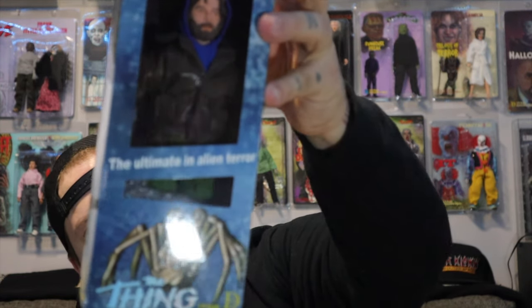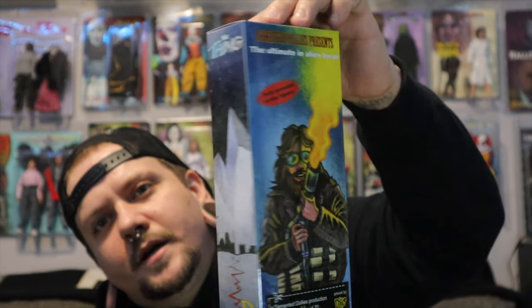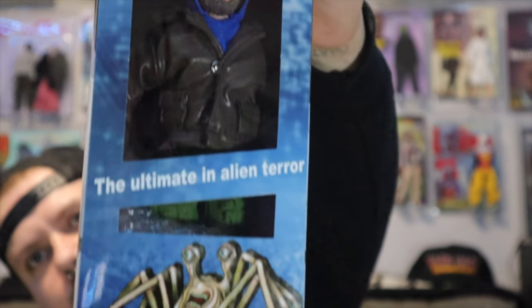I don't know why I didn't like them before, but this is number 16 out of only 70 produced. Really cool to have this back. Absolutely love The Thing. It's one of the few movies I'll give a 10 to. Very good work.